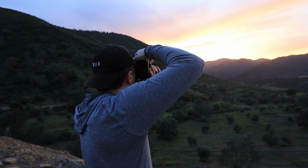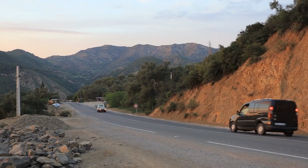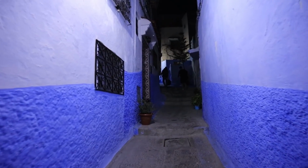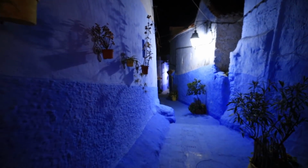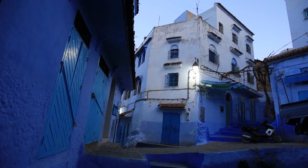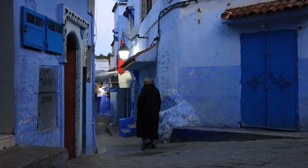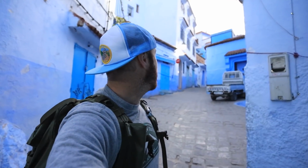Now, off to Morocco, where we arrived in Chefchaouen just after sunset, caught some rest, and we're at it in the morning. No, my white balance isn't off. It's this blue here in Chefchaouen. We are now about to wander around. Sunrise is in 15 minutes, although it's quite overcast this morning. But yeah, we're gonna wander around.